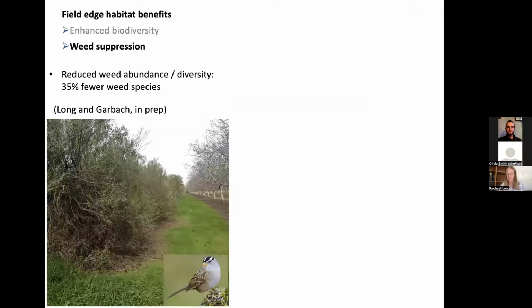So I just have a few more minutes, I think, to go through the rest of my talk, and I wanted to share a few other benefits of hedgerows.